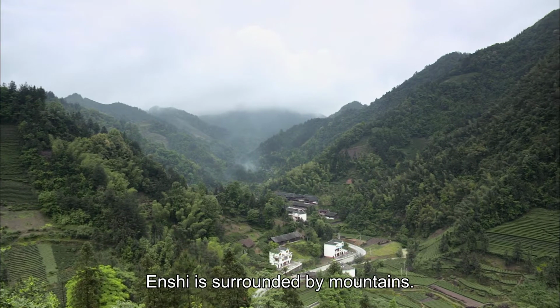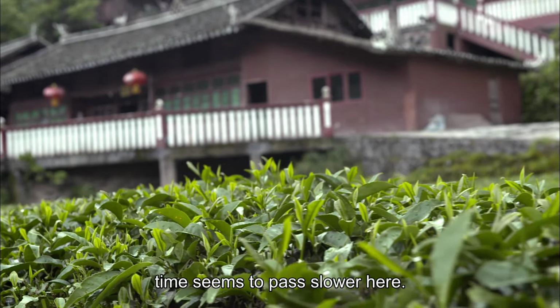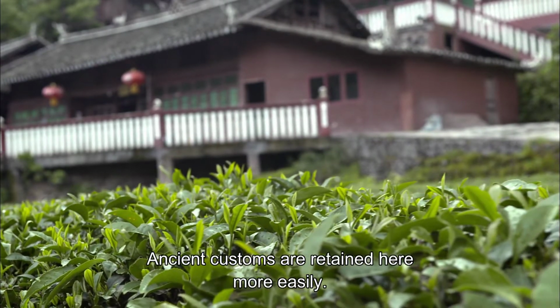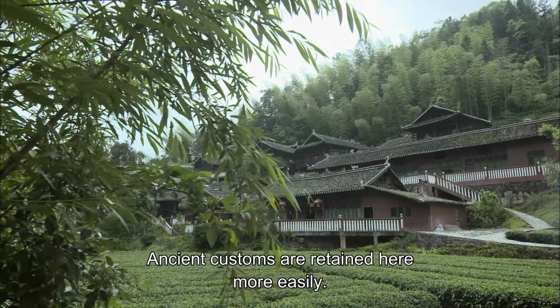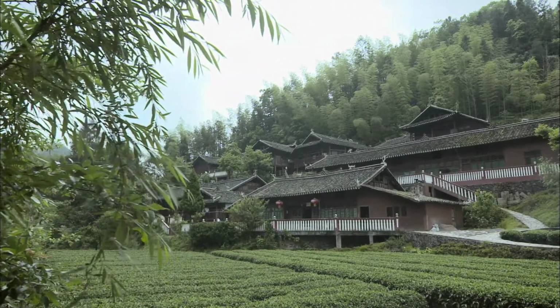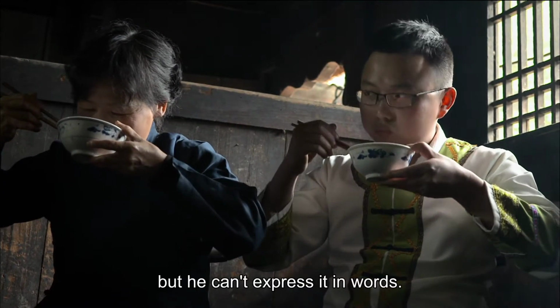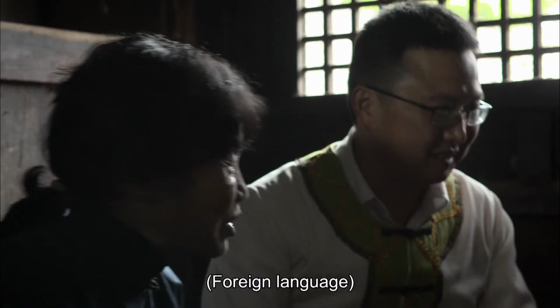Anqi is surrounded by mountains. Compared to the world outside the mountains, time seems to pass slower here. Ancient customs are retained here more easily. Xu Ling likes the taste of oil tea very much, but he can't express it in words.